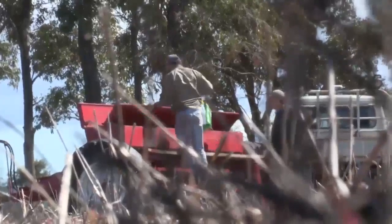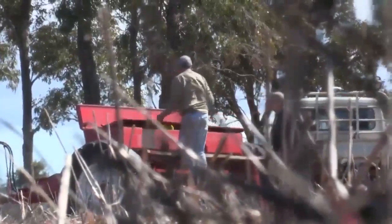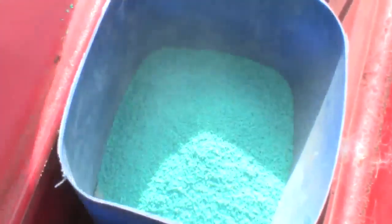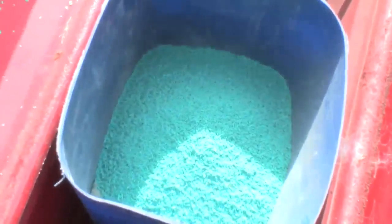Subtropical grass seed is not cheap, so it's important to calibrate the seeder to ensure the correct sowing rate is used. As a general rule of thumb, sowing rates are in the order of 2 to 5 kilos per hectare. When using coated seed or seed of lower germination, tend to go to the higher sowing rate, and when seed quality is high and the seed is bare, then seeding rates can be at the lower end of that spectrum.